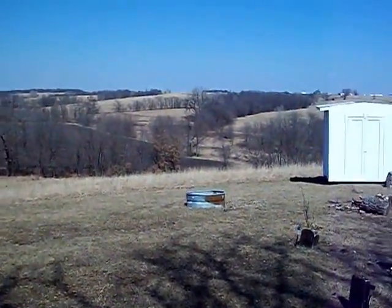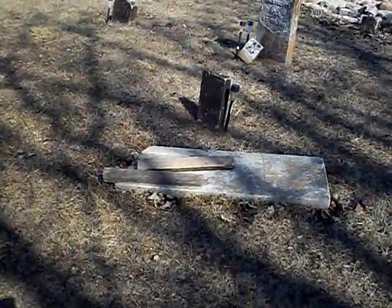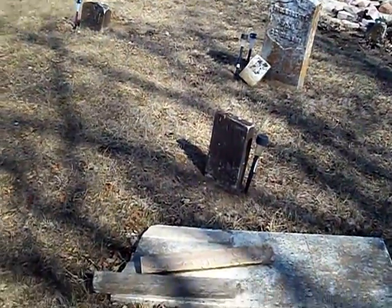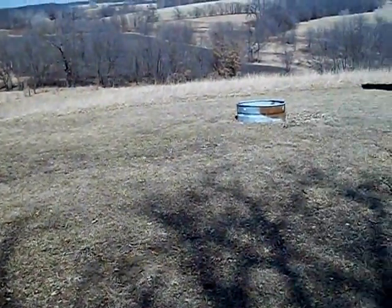And then I moved a lot of the stones. Here's another one that has come apart. I think this one might have been knocked over by a limb on the tree. But you see it had been repaired, and there's its base.